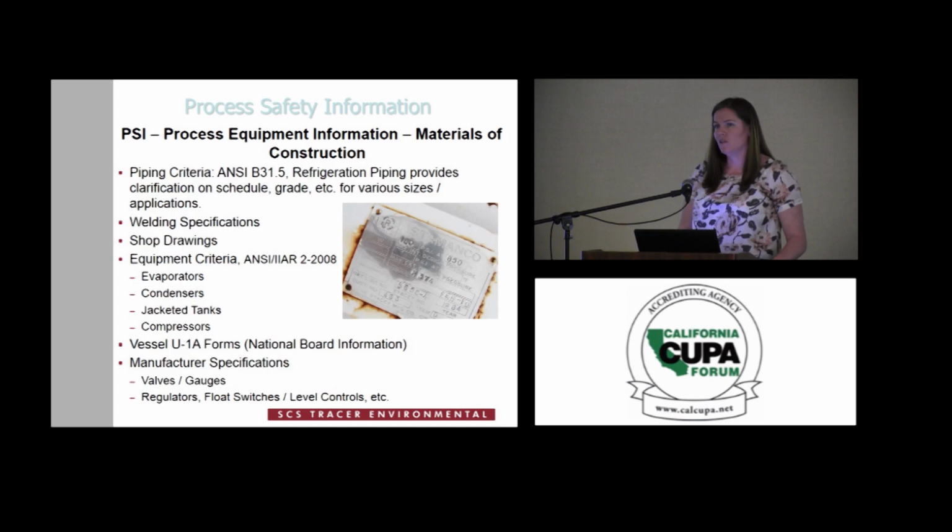Materials of construction. You can find this in various ways. There are piping criteria produced by ANSI, welding specifications, shop drawings. Some people have the original design stamped diagrams. Equipment criteria: ANSI also has criteria for evaporators, condensers, tanks, compressors. Pressure vessels should have U-1A forms. I call it a birth certificate for the vessel, and it would have been produced when the vessel was built and shipped.